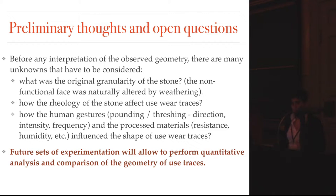So this will be further work, to perform not only qualitative but also quantitative analysis, in comparisons between the geometry of the use traces.